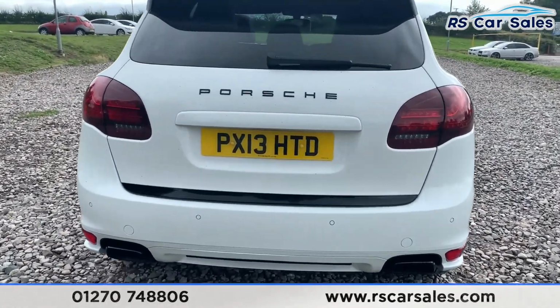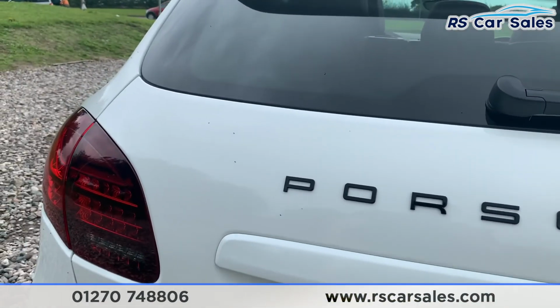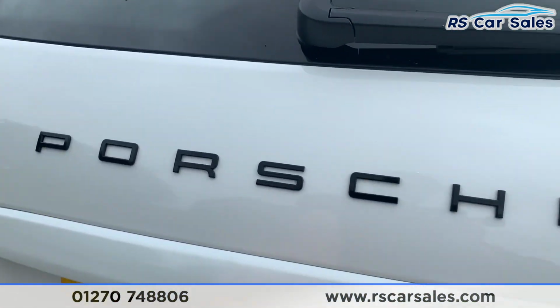Now if you do see a few black splodges, that is just flies, as it is a black car and they are attracted to it, so there's nothing to worry about anywhere there. They are absolutely everywhere. Now I do have the black lettering on the back.